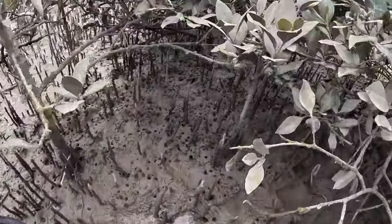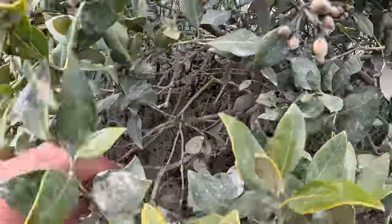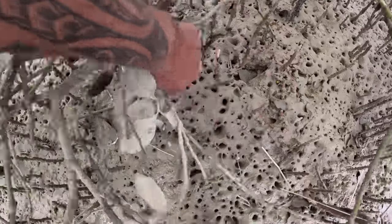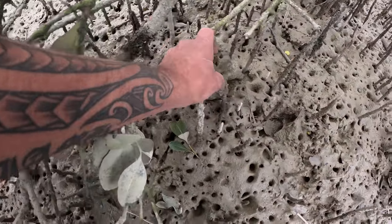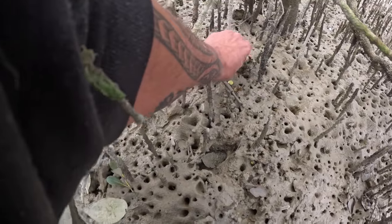Alright, let's have a look in here. Oh, I can see a couple there already sticking out of the mud. Let's have a look. You guys see them? There they are. Look, there's one. Oh, there's a couple there. Look, there's some there. And there's one over here. Look. Oh, that's a nice one. That's a nice one.